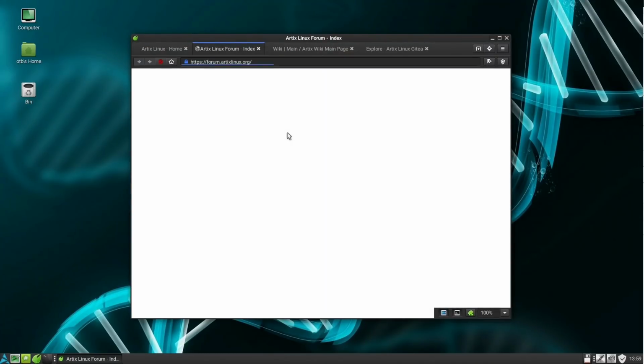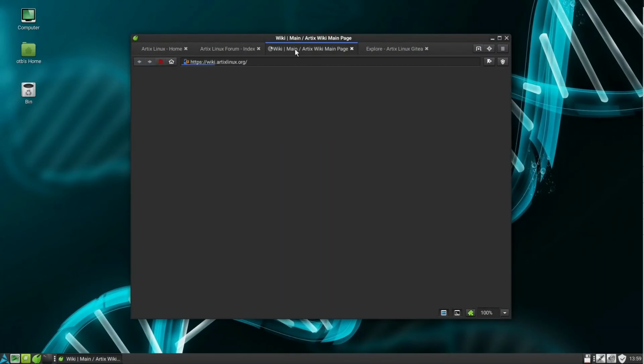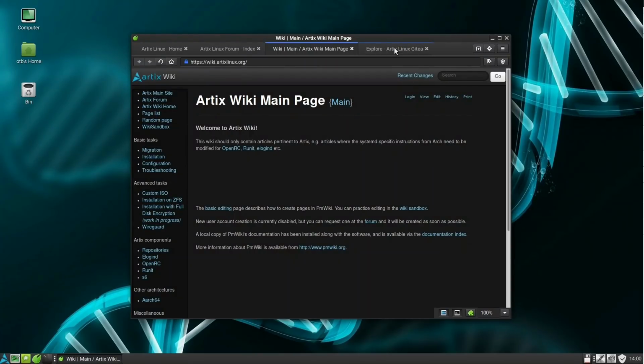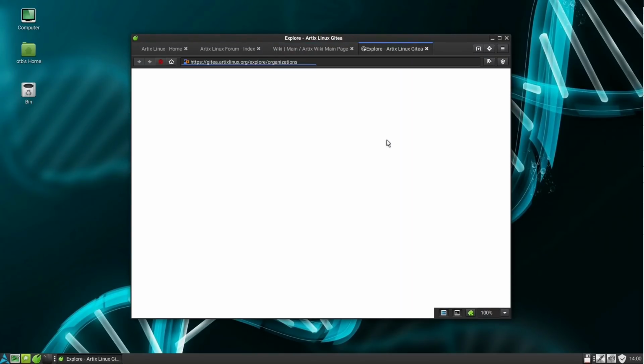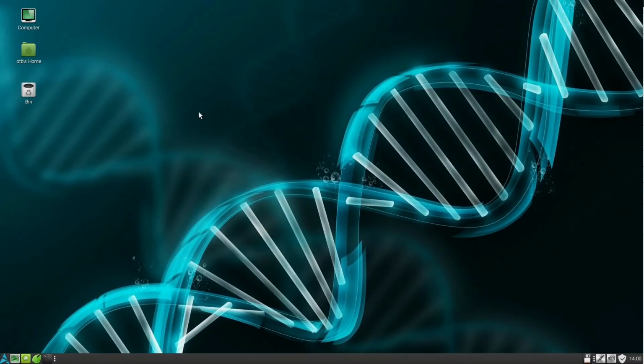It has a tab that opens up for the forums, the Artix wiki, and Artix Linux Gitea. I've no idea what that is. But anyway, you can access help pretty well.